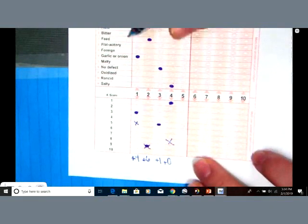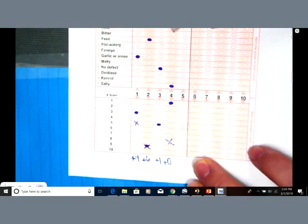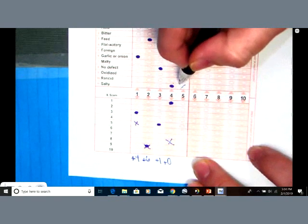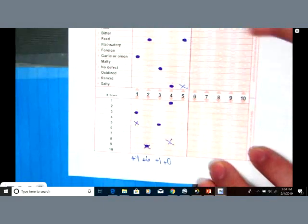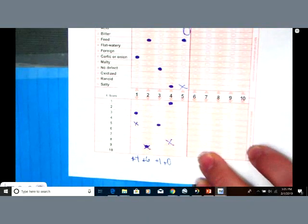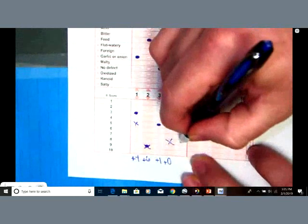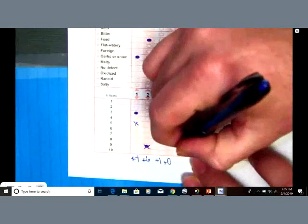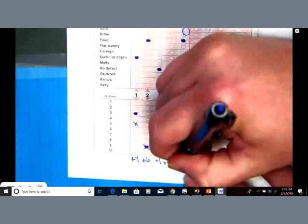Now, it works the same way if you get them wrong. If we say this is feed right here, but the correct answer is salty again, we said it was feed. We get no points up here. And what we think is a slight salty, so we bubble in 8, and it's a slight feed. We would still get plus 5.